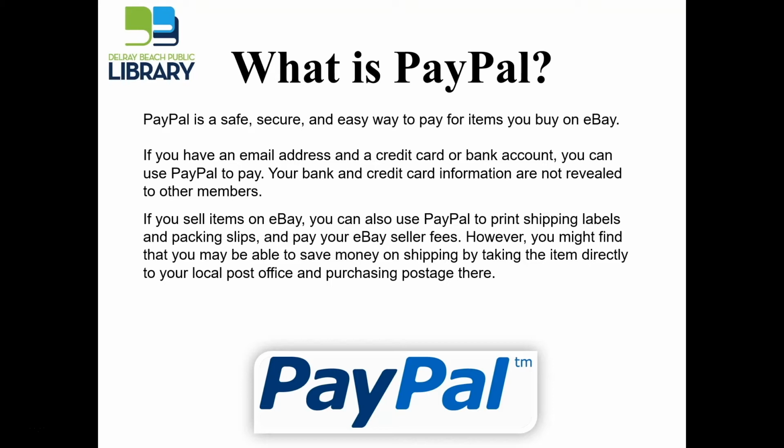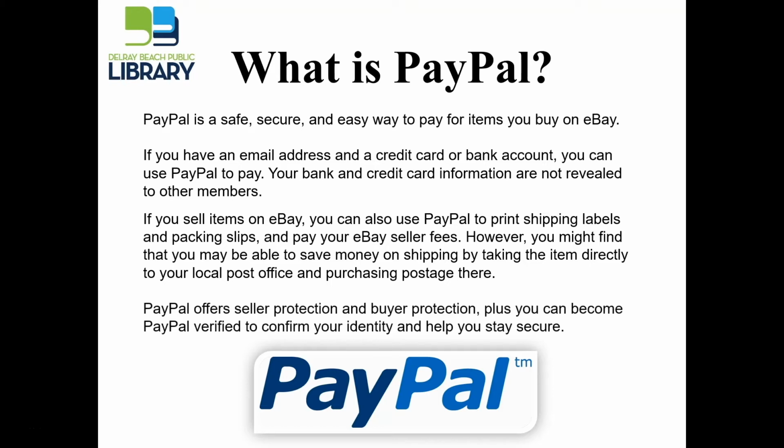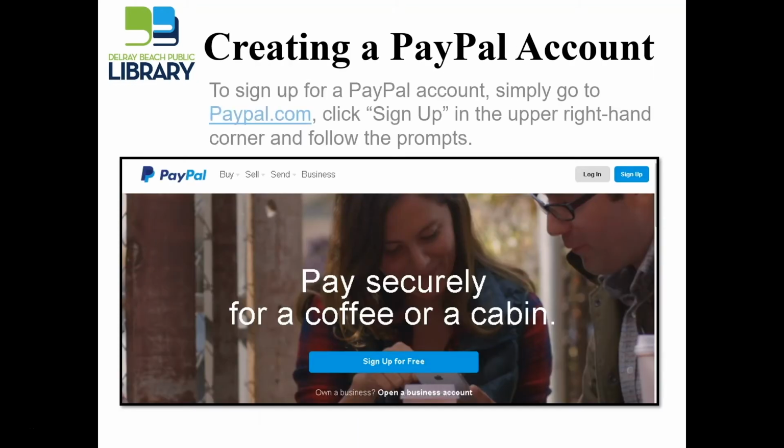However, you might find that you may be able to save money on shipping by taking the item directly to your local post office and purchasing postage there. PayPal offers seller protection and buyer protection, plus you can become PayPal verified to confirm your identity and help you stay secure. How do you create a PayPal account?